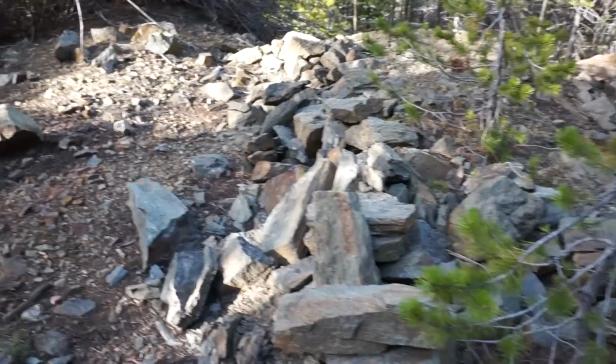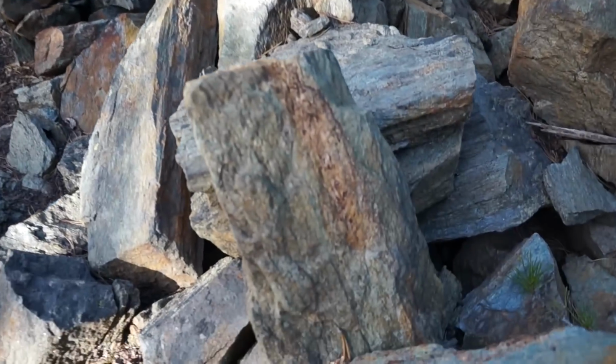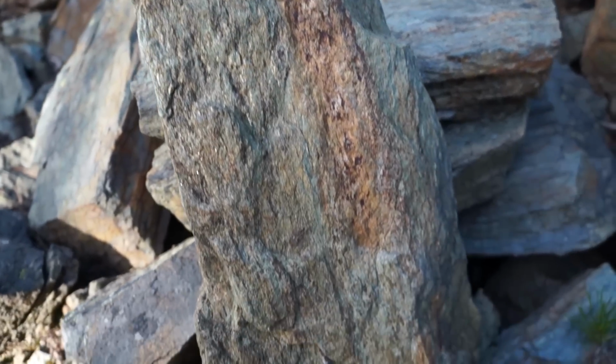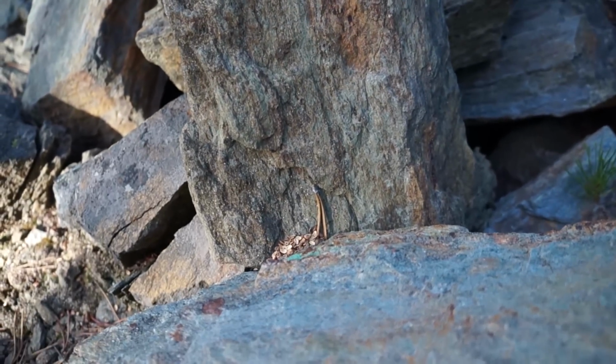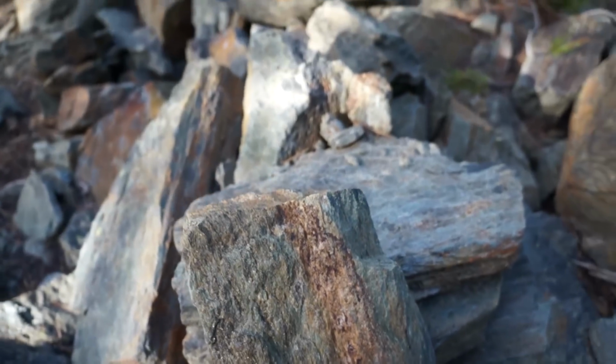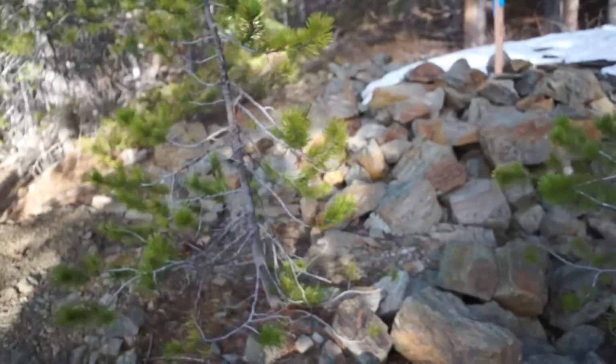If you take a look at some of this stuff, this is all high grade ore. I don't know if you can see that, but there are visible little flakes of gold in there. And there's a ton of this stuff around here.